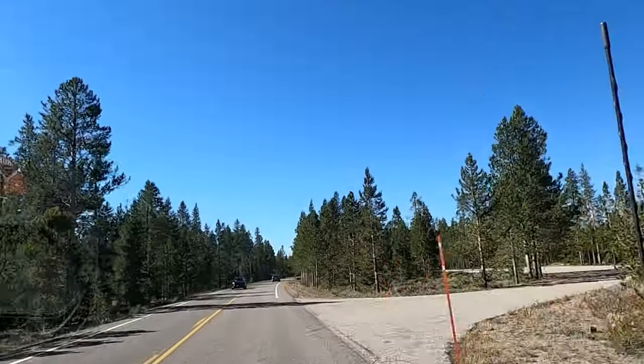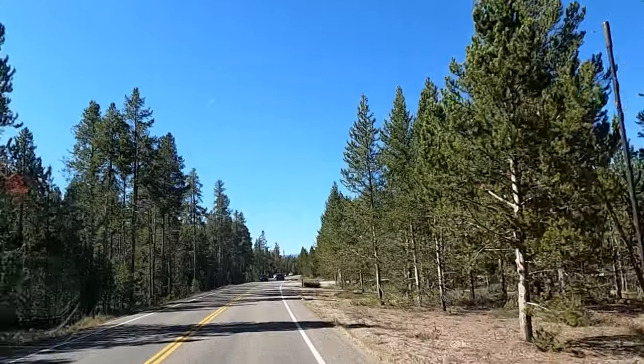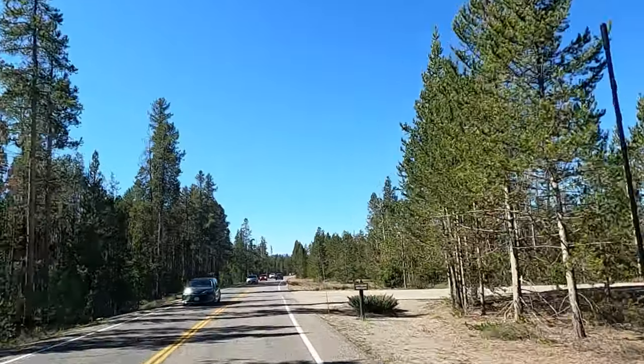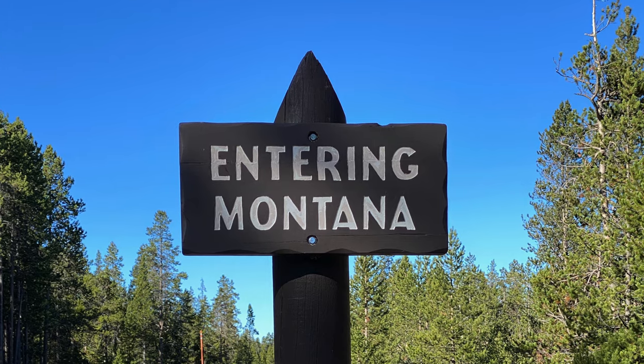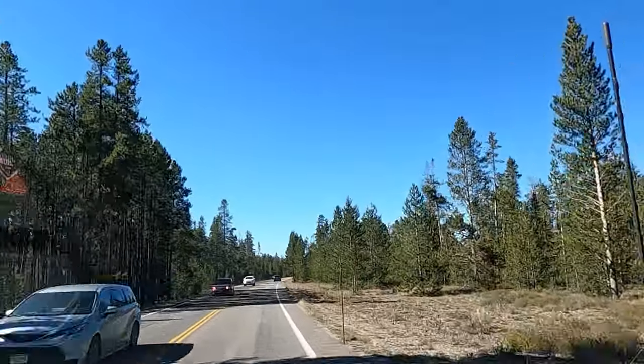Here it is, state line. Yellowstone is actually shared by three states, Wyoming, Montana, and Idaho. And when you start getting close to West Yellowstone, you cross the state line into Montana right inside the park.